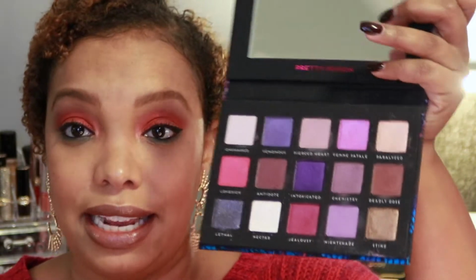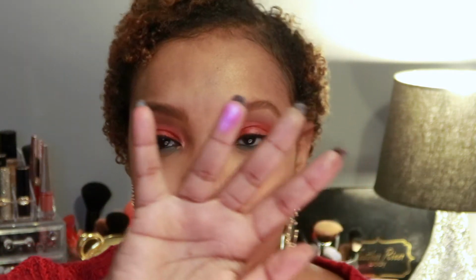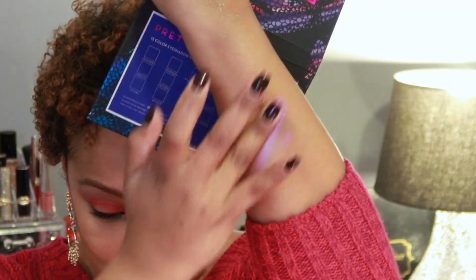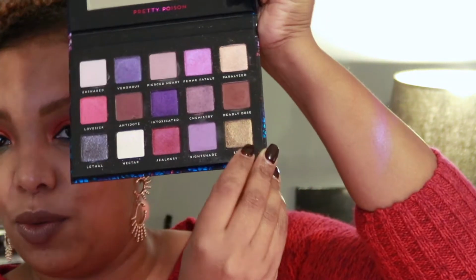It's pigmented, it layers well, the shimmers perform well. You don't even have to pack it on super hard. You don't have to wet the brush. Like this color, Femme Fatale, it's a nice pink iridescent with a purple shift. I think it performs so well. And usually colors like this that are bright are so hard to pick up, but they did a great job. Oh, I forgot, there is one other gold shade in here called Stain.